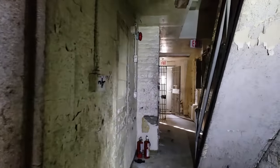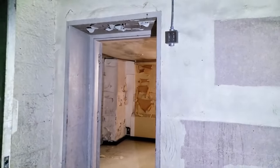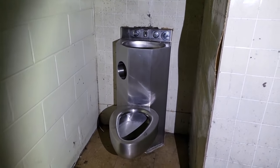This is just a bathroom, and this is probably another yard, so I'm not going to bother going back there. So back here, see what we got in here. Okay, so this looks like intake, just like the last jail that I explored. You've got one single cell, and what's in here? It's got a toilet over here. Go down so you can take a look at it. There you go. So there's your toilet, and sit here, hang out, get processed.